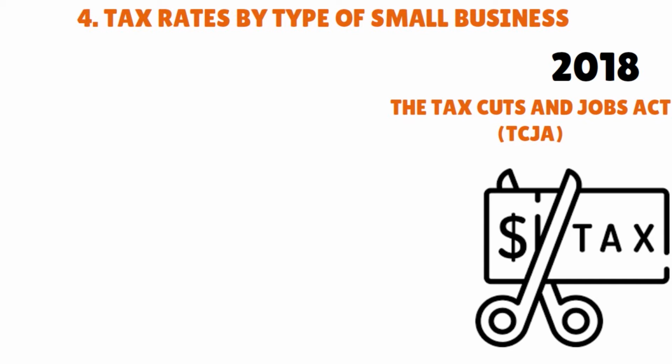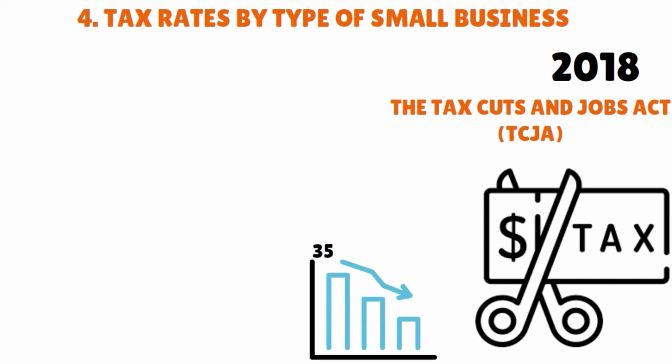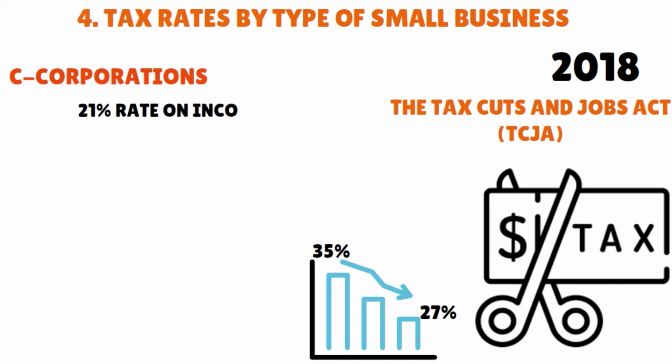That was huge. It was a big victory for companies, and I think it just makes sense. So the Tax Cuts and Jobs Act of 2018 lessened the income tax rate for corporations from a maximum of 35% to a flat rate of 21%. So no matter how much income your C corporation makes, you won't pay more than a 21% rate on income. Now, if you take a dividend or a distribution from the business, that is subject to a different capital gains tax rate.